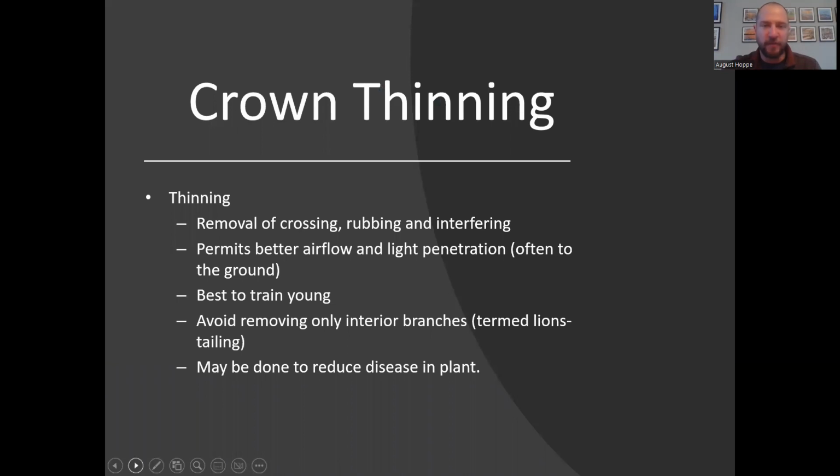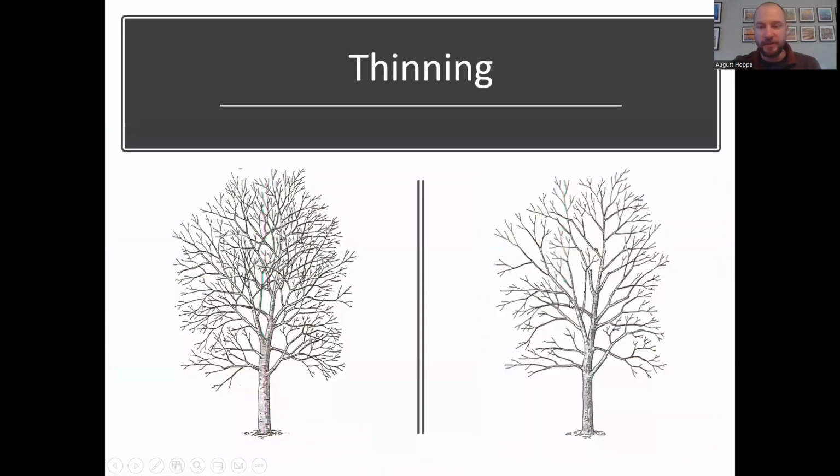Crown thinning, we've talked about that. That's where we're creating better airflow. We're getting branches removed so that what's left is going to be more productive. We're reducing fungal diseases by that airflow and more sunlight. You can see how aggressive some of that can look on a tree canopy.